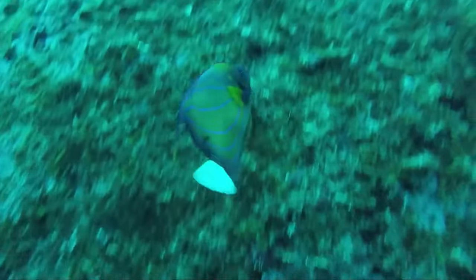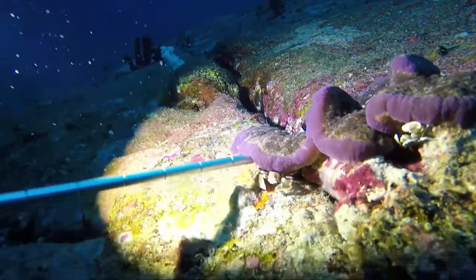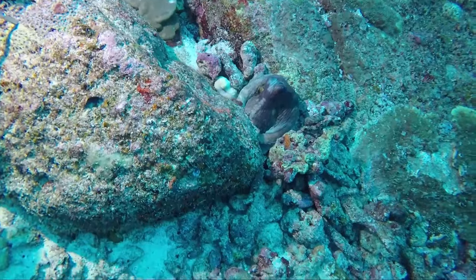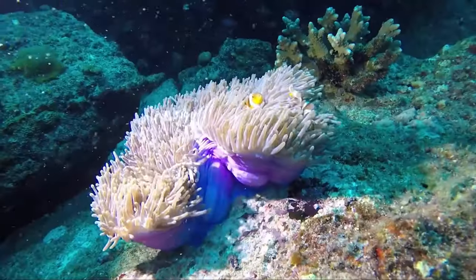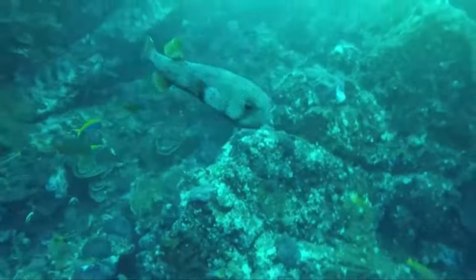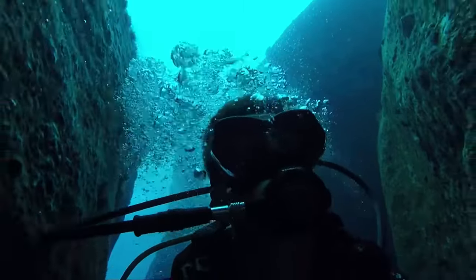The Similans are considered among the world's best snorkeling spots. The islands are surrounded by a warm, crystal clear sea with underwater visibility of 20 meters. Additionally, a wide range of endangered and rare marine species can be found here. If you're lucky, you may spot sea turtles and dolphins. There are 9 islands altogether.